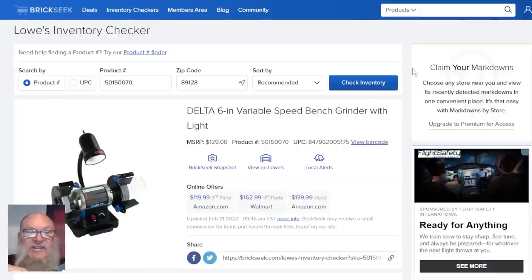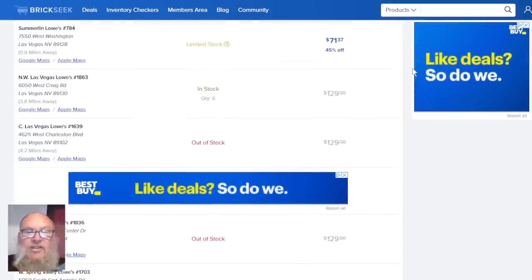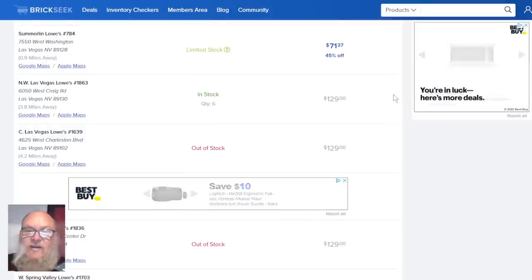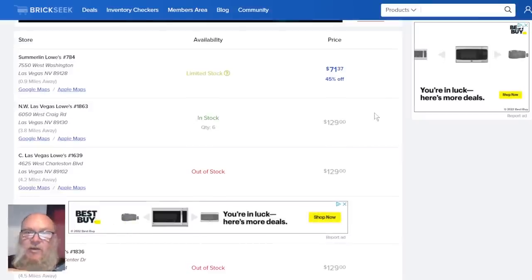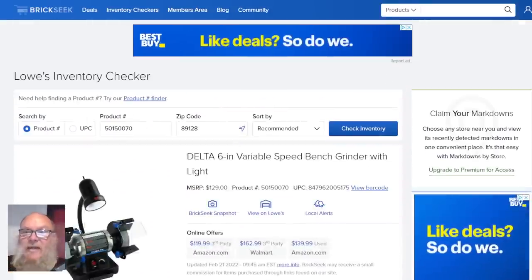We've got the Delta 6-inch variable speed bench grinder. It's normally $129. It's showing up limited stock for $71. Now, this store is showing it in stock for $129. So not every store that has it in stock is going to have it on sale. It's a variable kind of thing. So $71, though, for a Delta bench grinder is not a bad deal.